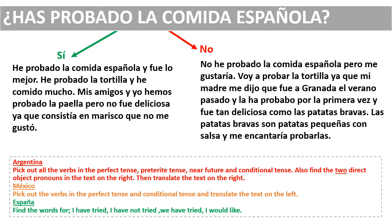This slide, we've got answers to the question, have you tried Spanish food? You are going to pick either the green, the orange, or the red. If you're doing the green, you're going to look for the particular words at the bottom. If you're going to do the orange, you're going to pick out the verbs in the perfect tense and the conditional tense, and then translate the text on the left. And if you are doing the red one, you're going to pick out the verbs in the perfect, preterite, near future, and conditional. Find the 2 direct object pronouns which we looked at the last lesson, and then you're going to translate the text on the right.